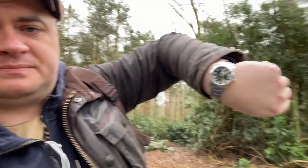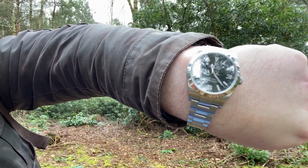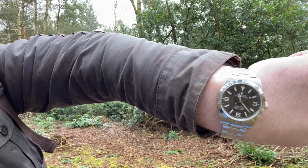But guys, if you're thinking about getting one of these watches, get one. They're just so cool. They are so cool. Here in the middle of nowhere, and there she is. Just absolute beauty.